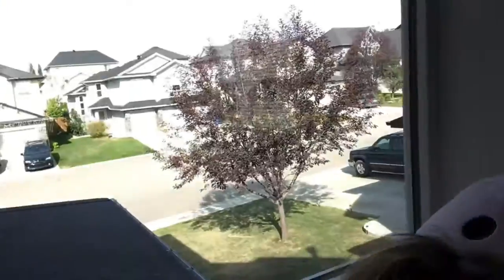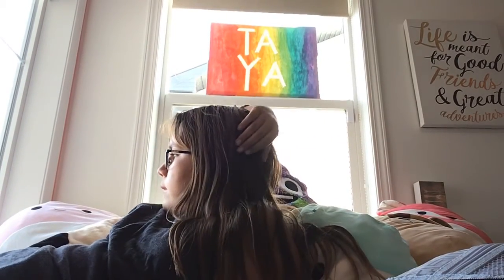Get some light. View, well, it kind of is. There's some houses. This one, another house. That's the view.